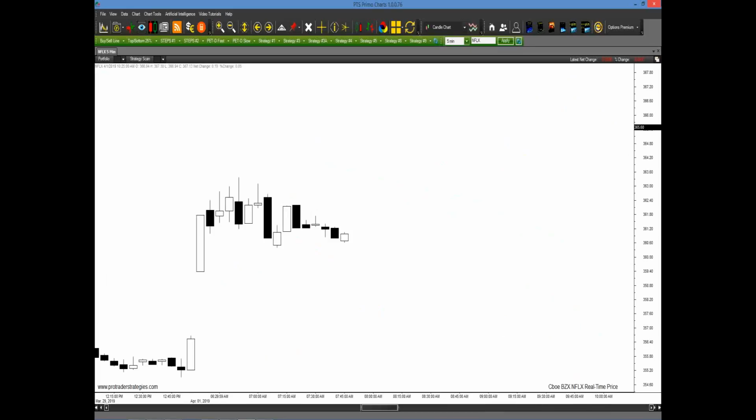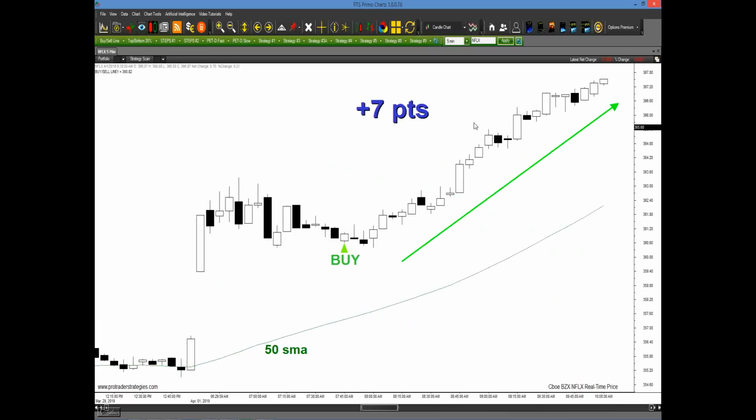How about a 5-minute chart? I know we have a lot of day traders who like to day trade stocks. Well, this was just last week, April 1st, as a matter of fact, in Netflix. We see here that we had a really nice run-up, and then it looks like we're starting to roll over. If we apply the 50, we know that we're still above the 50, so this is just an opportunity to look for a buy at a lower price. Strategy number 9 generated a buy here, roughly about 8 in the morning, 7 points to the upside towards the end of the day, okay? Not a bad day trade. Could have purchased some options on that as well. Let's look at some other markets.